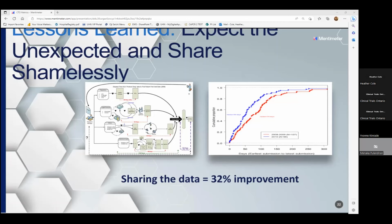So this was data that we ended up sharing with our managers. We shared it with staff involved in study startup. And just in the process of sharing the data and making no additional changes, within the next year, we saw a 32% improvement in startup times. And we saw those 2 graphs now come close together. So being able to share shamelessly meant that it actually drove process change because people were now aware of where the gap was and they were happy to act on trying to change it themselves.